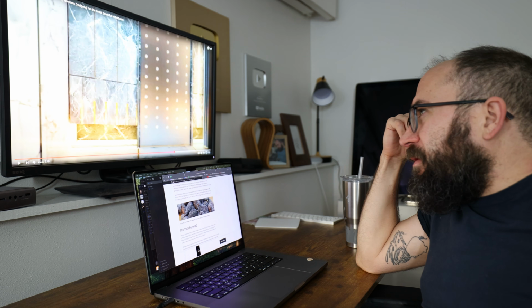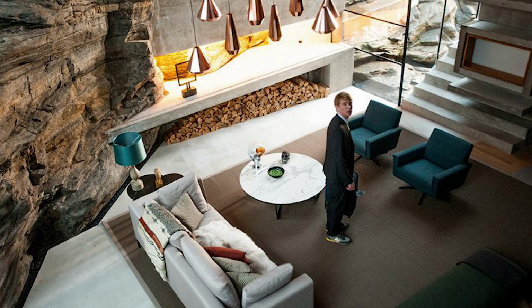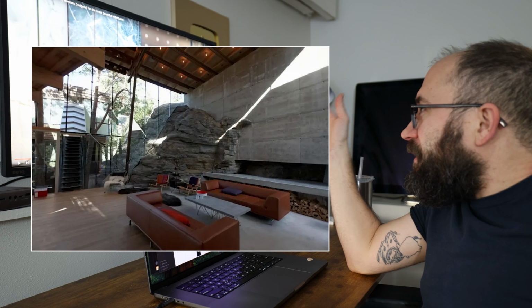Did they intentionally make this look like the movie Ex Machina? Is that what rich people like? They want to live in Ex Machina.